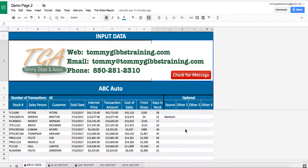Notice on the spreadsheet, if you would, over here, I've got 4 columns that you can put anything you want in. So if there's some other data that you'd like to have in front of you on the spreadsheet, you can enter that data. You can click on here and change this to whatever you want. You could say auction, maybe the auction you're going to, because maybe you want to track the various auctions and how you do at certain auctions or whatever. So you can do that.